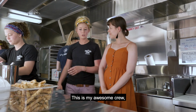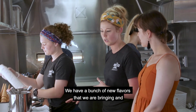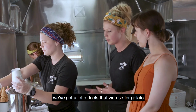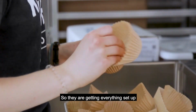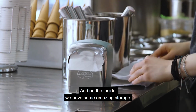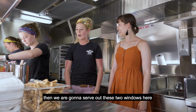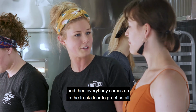So this is my awesome crew. We have Tessa and Shay and Ella, and they're getting set up tonight. For tonight, we have a bunch of new flavors that we're bringing, and we've got a lot of tools that we use for gelato, our spades, our cones, cups, etc. So they're getting everything set up. And on the inside, we just have some amazing storage. We've got all our supplies up here, and then we're going to serve out these two windows here, and then everybody comes up to the truck door to greet us. Wow.